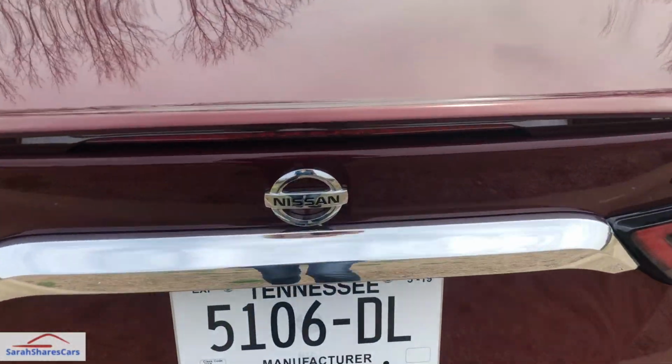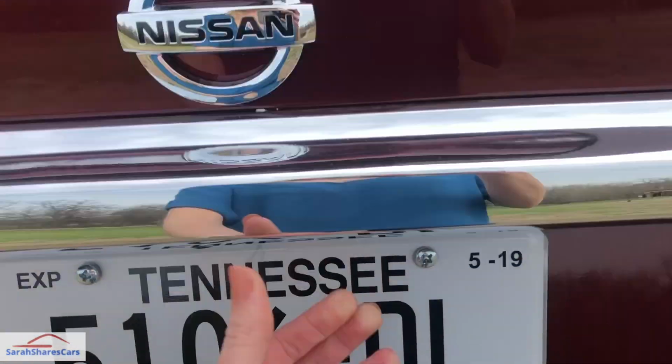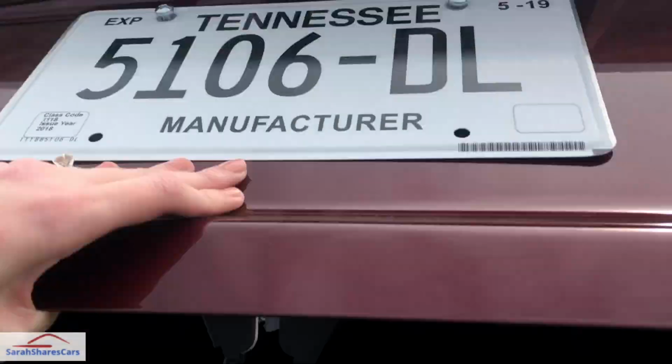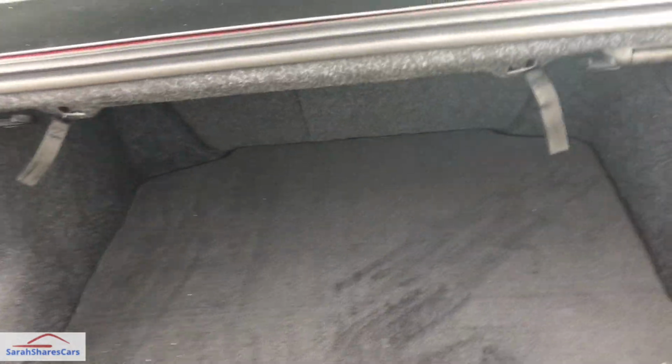We'll hear how those sound in a minute, but opening up the trunk, super easy. You just press the button. There's also a button on the key. You can see there is the backup camera in there as well. So you get a lot of space in here. You get about 14.3 cubic feet, which is pretty good. You can get a good amount of stuff back here.